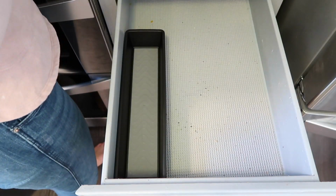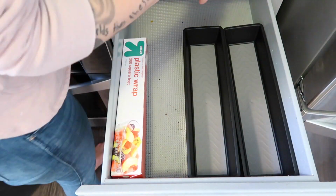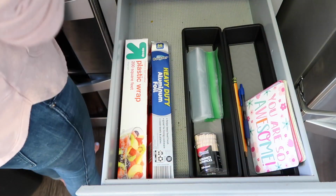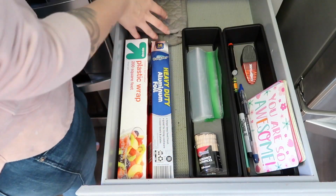I picked up a few of these drawer organizers from the dollar store, so they were just $1 each, and they came in super handy for organizing this drawer. And also the wire mesh bins that I used in the medicine cabinet also came from the dollar store, which made this project super affordable.